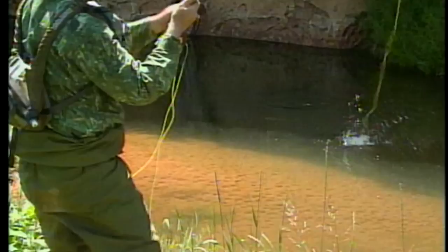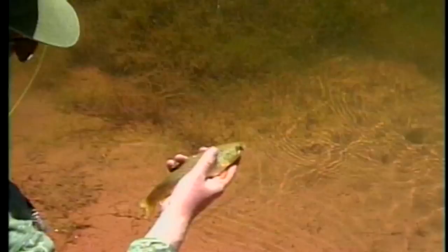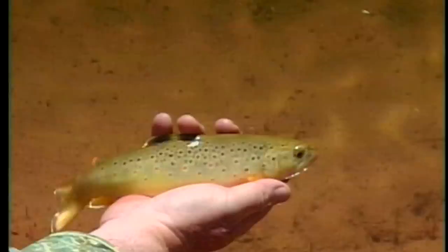Got him. Oh, nice going. He's a scrapper, though. I might be wrong here. He's not that little. No, he's not a brown trout. Trying to keep my reel out of the mud. My hand's wet. Very nice. Well, you called that one right, Colin.